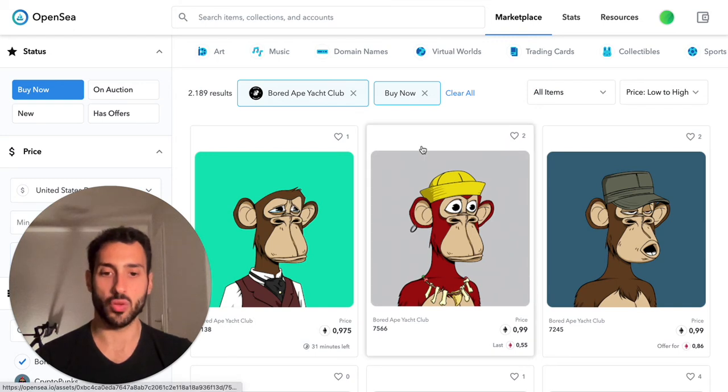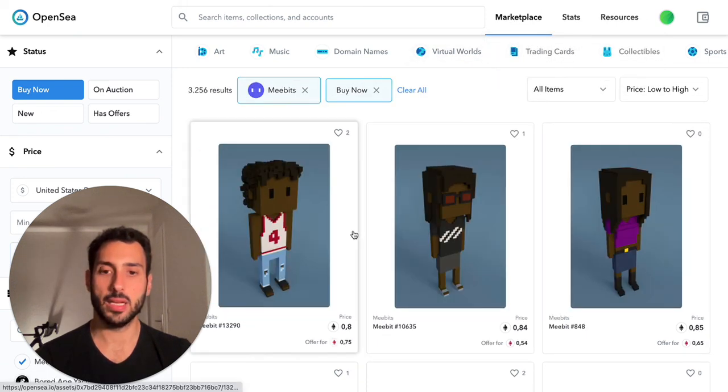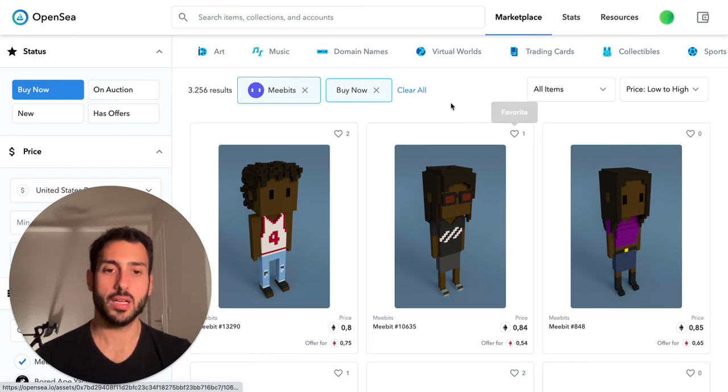Let's look at price floors. For the Bored Apes, we're talking about basically 1 Ether, and bear in mind that also Ether today has been going up in price. For the Meebits, we're talking about 0.8.